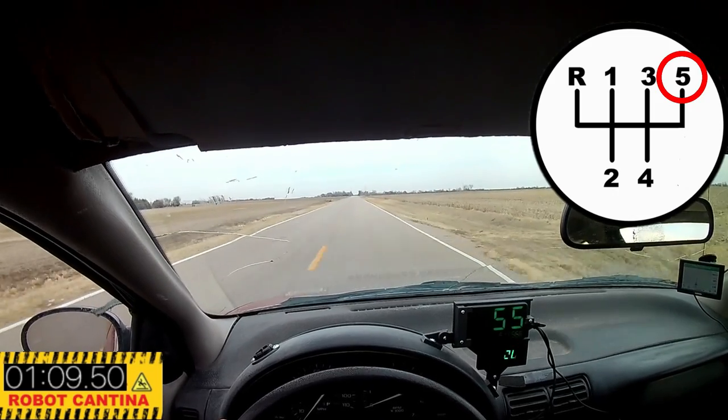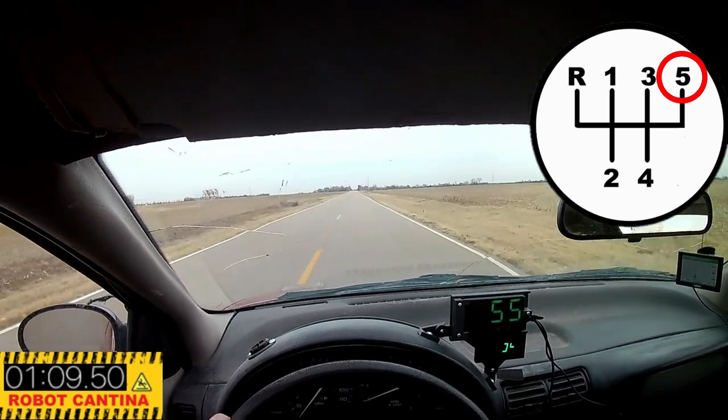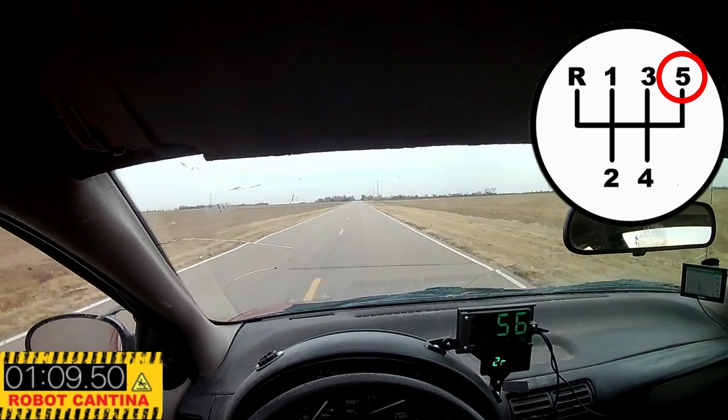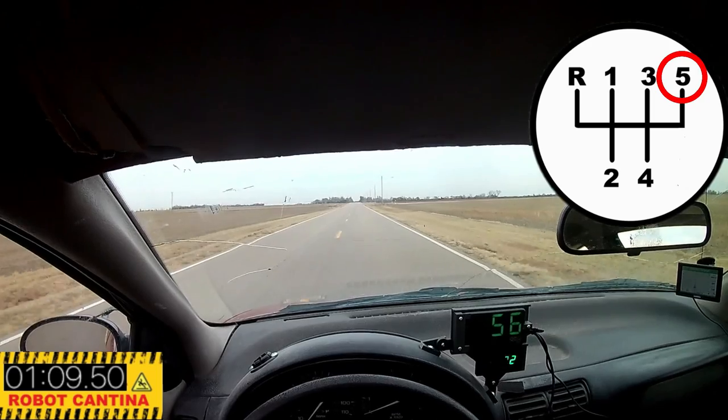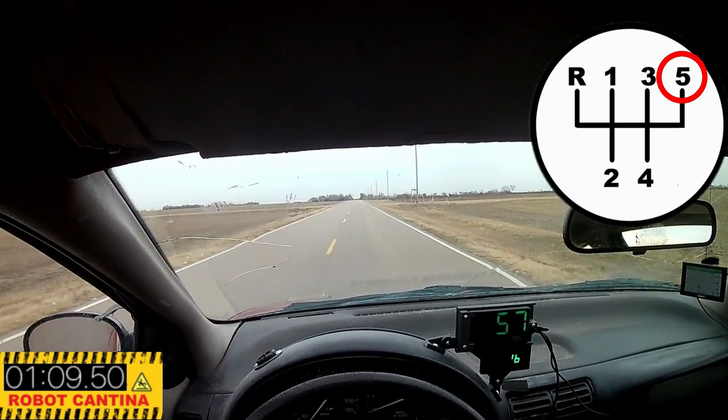Well, long story short, it took an extra 3 seconds to get to 55 miles per hour with these little wheels. I guess you can't win them all. Now, I'm your eyes and ears when it comes to piloting this vehicle, and for the most part, what you see is what I experience. However, not everything translates to video seamlessly.